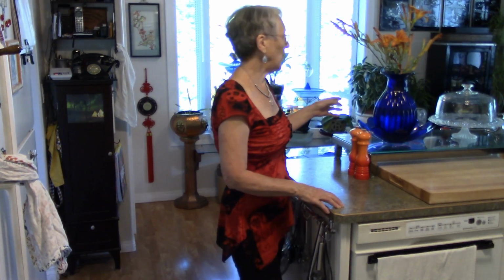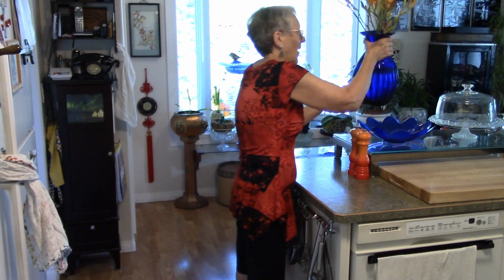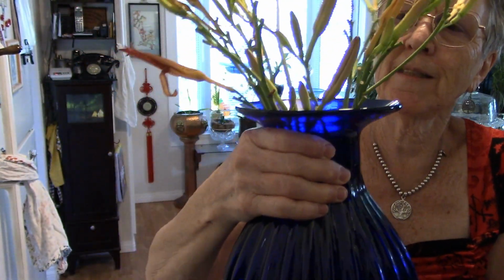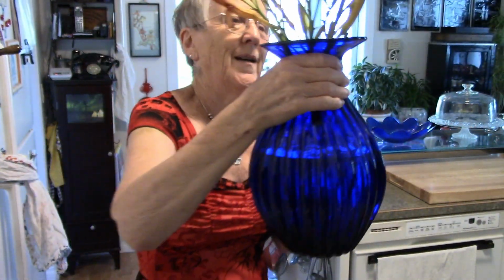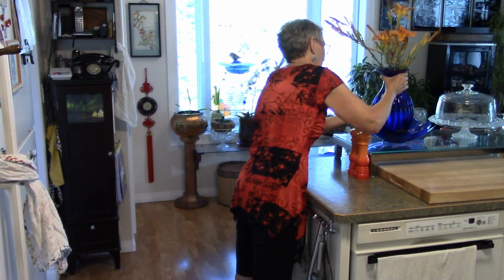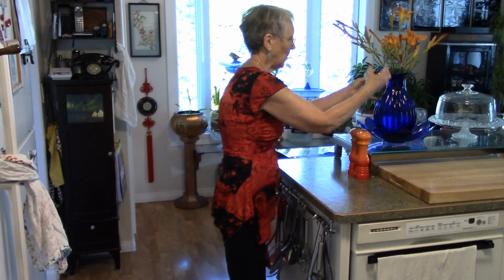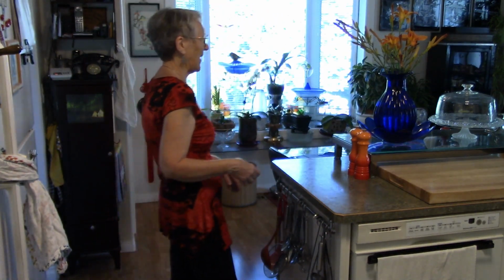But I got this beautiful cobalt blue vase for $2. And it's very heavy. It's very nice. It's been hand blown. And I've been putting more and more blue in the kitchen lately. And of course, these are the lilies from out the front, and a nice contrast to the blue with the orange. That's the painter in me.